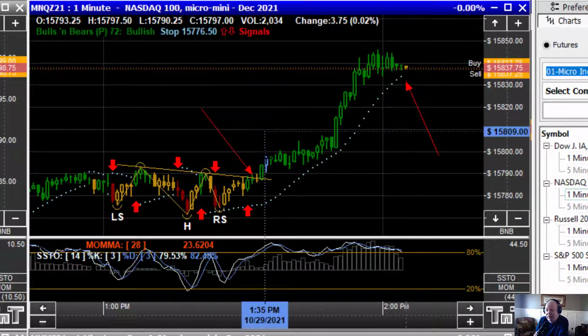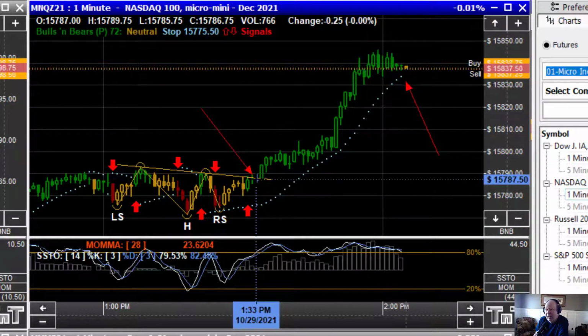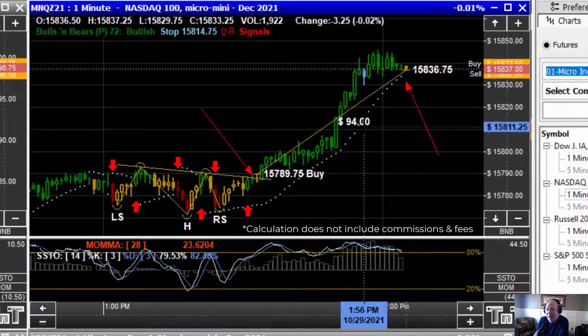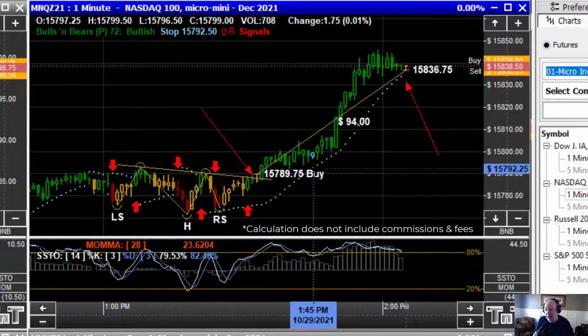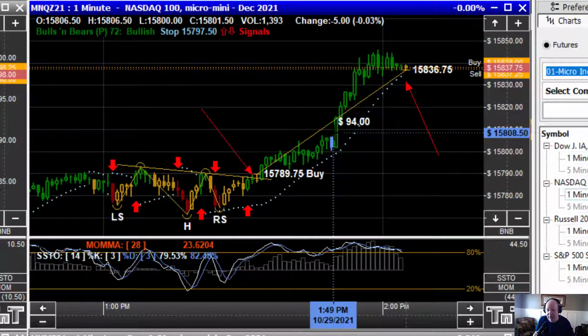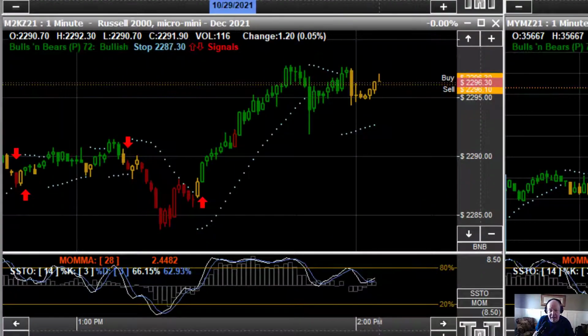And to give you an idea of just how much money that was today in this power hour time frame, on your micro mini, that was $94. That was a $94 move in the NASDAQ. Of course, if you were doing this on the regular mini NASDAQ, that would have been a $940 move there in power hour. Now let's come down here and look at the Russell.